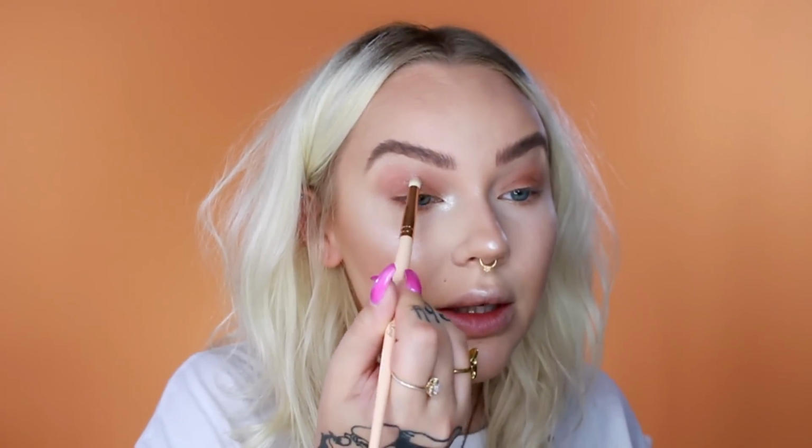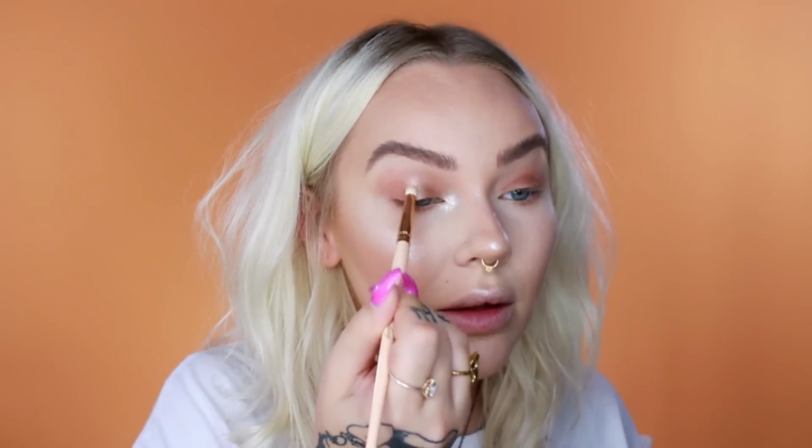Right through the center, even up through the crease. Shiny. Does this not look just like absolutely face-tuned?